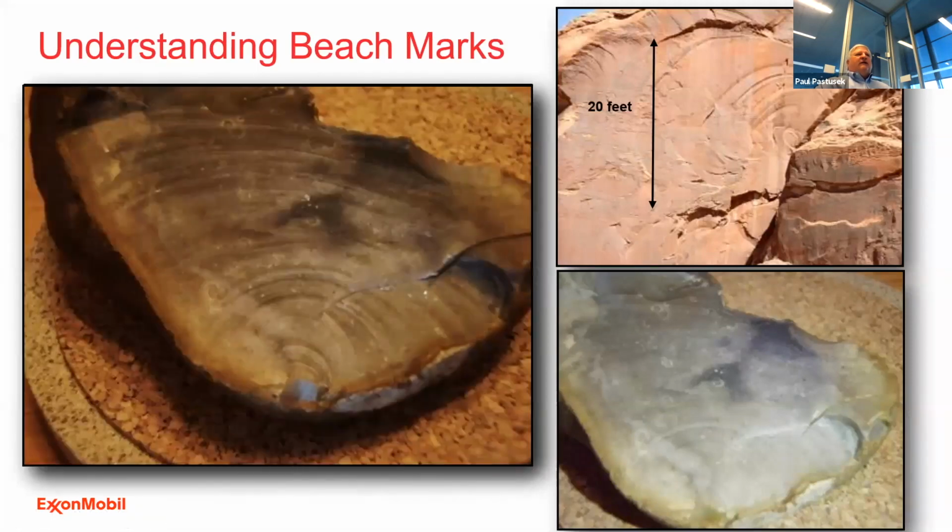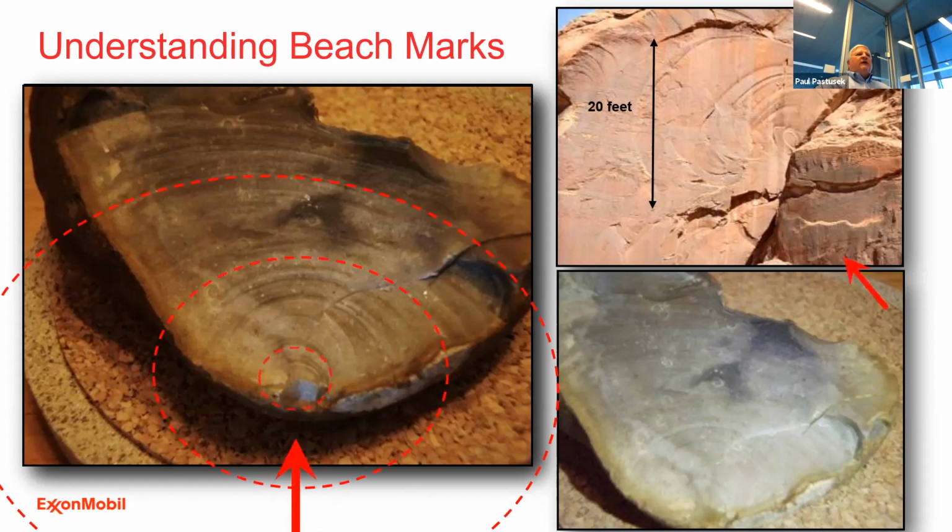All I did there was change the contrast on the picture after it was taken, so I could highlight these concentric rings. These concentric rings are called beach marks. If you look at them, it's like dropping a pebble into a pond: the center of those rings is where the fracture initiated. So this is where the fracture started, and then these are the beach marks going upward.